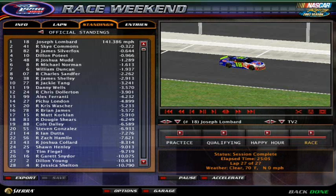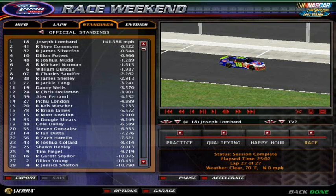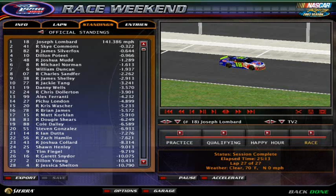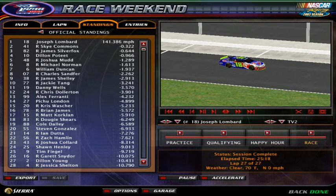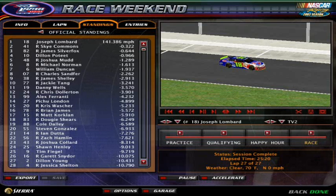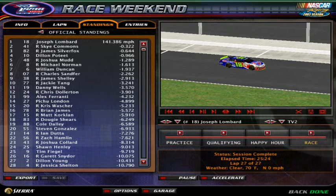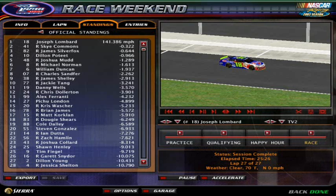Danny Willis tried to go for the twofer. He barely misses out getting in the top 10 in 11th position. Chris Dollerton ends up 12th. Alex Ferranti, who was second in points, ends up in 13th. Pichu London, who was right behind him, third in points, ends up 14th. And the other Joe Gibbs driver, Kris Wascher, ends up with a top 15.